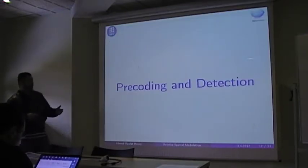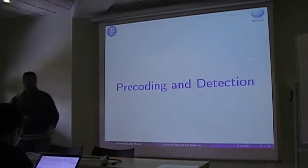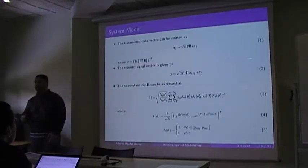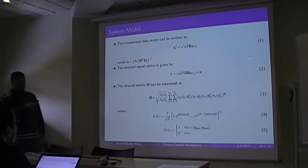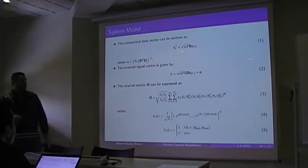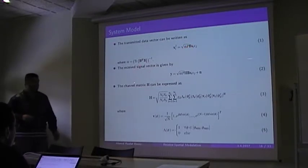Okay, now the precoding and detection. I will now go into mathematical details of the system model. This is the transmitted symbol x_ij, where i represents the spatial modulation index and j is the modulation symbol index. B is the precoding matrix, here is the average power, and alpha is a normalization factor.